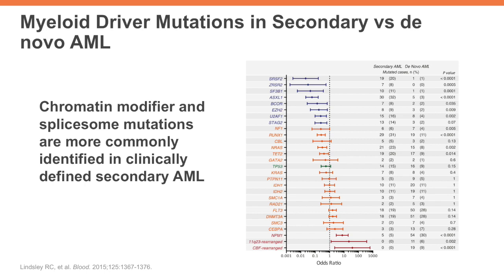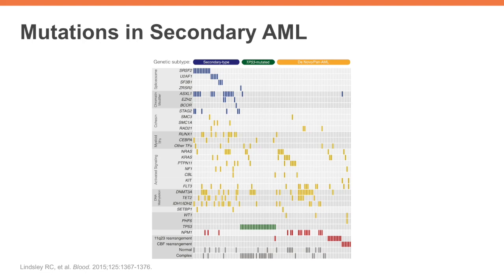Mutational analysis was performed in this patient cohort. What was identified is that mutations in genes responsible for chromatin modifications and genes that produce spliceosome enzymes were more commonly identified in those patients with clinically defined secondary AML than in a cohort of patients treated at the Dana-Farber Cancer Institute who apparently had de novo AML. The investigators then identified 3 separate genetic subtypes in these patients, and these patients had either secondary AML or de novo AML. And they identified a secondary type AML genotype, as you can see, often with spliceosome and chromatin modifier mutations, as well as mutations in STAG2, a component of the cohesin complex. The second group of patients had p53 mutation, and the third were considered the de novo or pan-AML genotype.